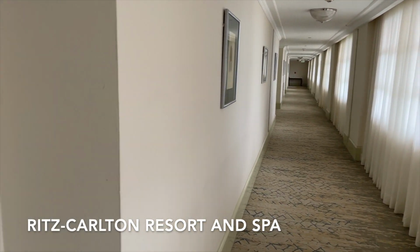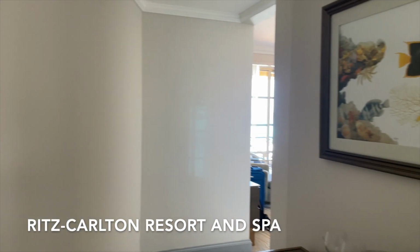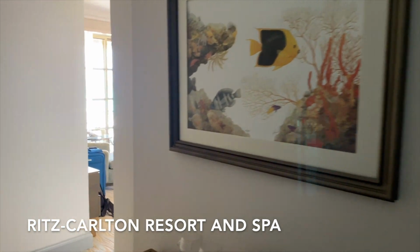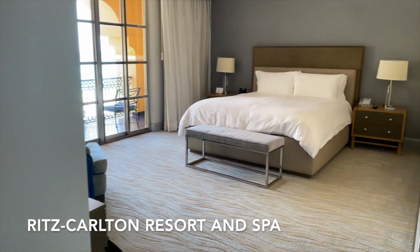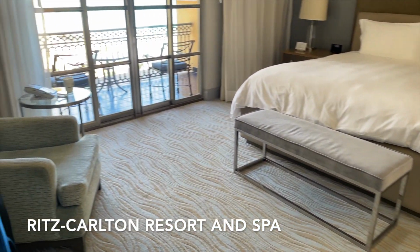The Ritz-Carlton Resort, being a little higher end, I definitely had pretty high expectations for the rooms here. We did receive a small upgrade to sort of a corner ocean view room, I would say. So I imagine that the entry area is a little bit bigger, but probably indicative of the base level room as well. So I would say it's a pretty strict comparison.